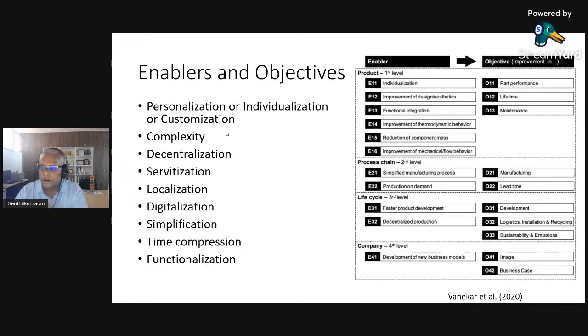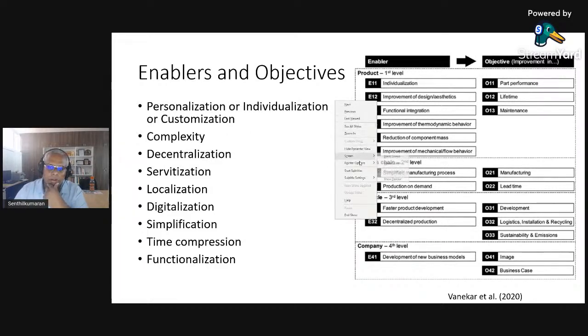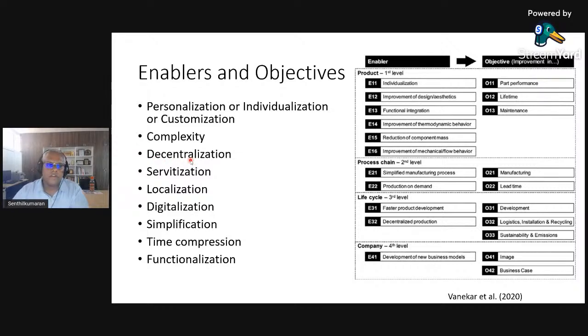So another important aspect about 3D printing is decentralization. Decentralization is more about the ability of the manufacturing processes to be moved closer to where the customer is.